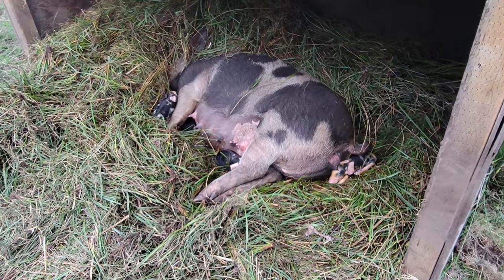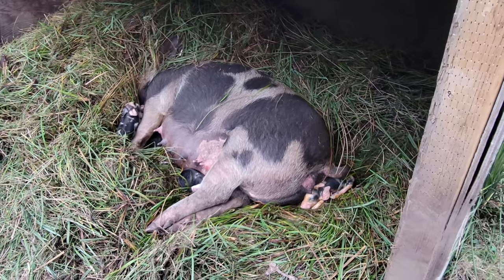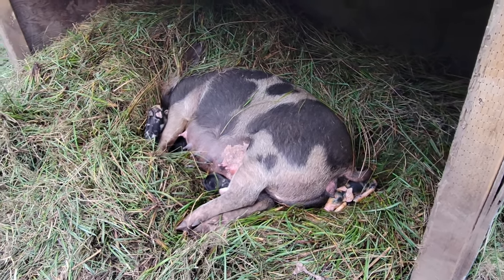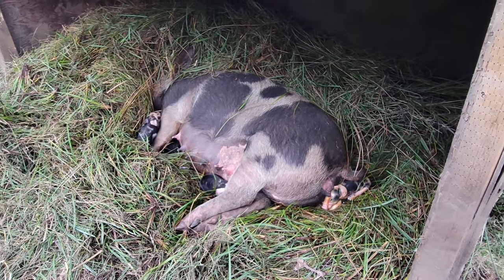I was just dealing with the last stillborn, thinking that would be it, and another healthy looking one just popped out. So what's that put us at? 6 healthy ones, 3 stillborns so far. Hi, little guy.